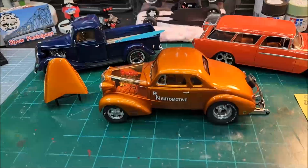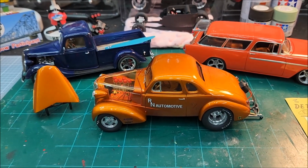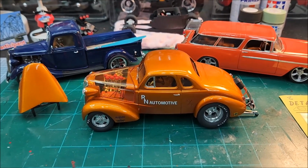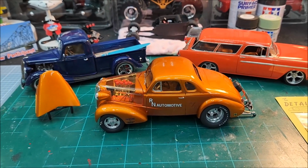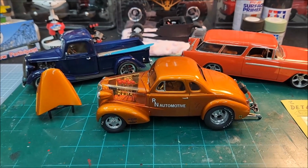And then the old gasser. Now, I'll tell you a little bit about this one here. My good buddy Roger gave me this kit. He was building one already, and he did his pretty much old school, just like the box art, with the straight axle on the front and everything. And he gave me this kit, so I decided to go ahead and build it.